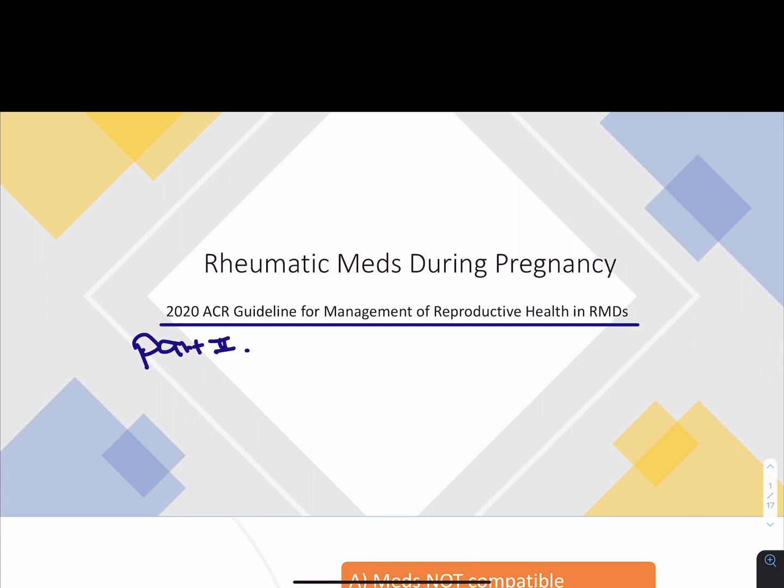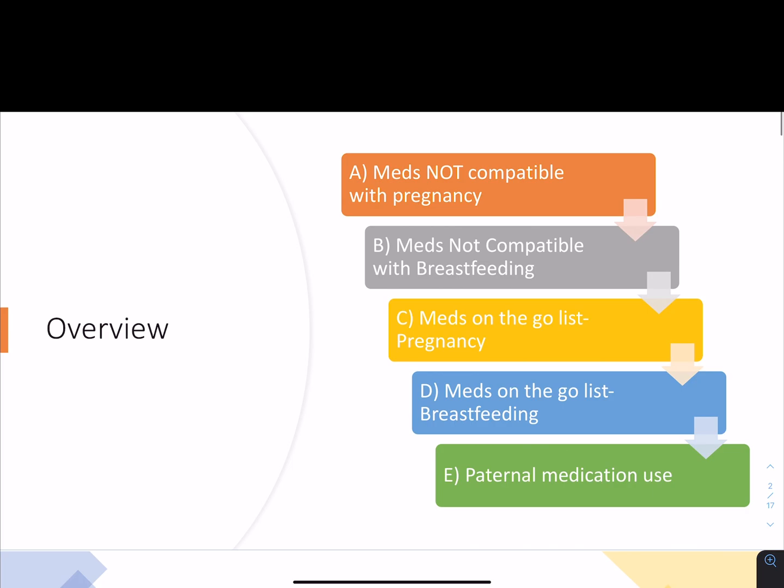So for today's lecture, here's the overview. We're first going to cover medications not compatible with pregnancy, then medications not compatible with breastfeeding. Then we'll discuss medications that are on the go list for pregnancy and also for breastfeeding. Lastly, we'll briefly cover paternal medication use during pregnancy.